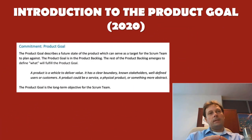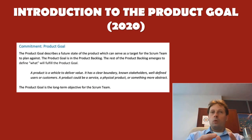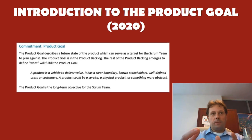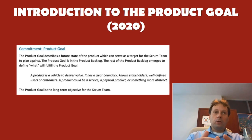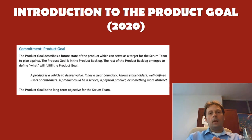A product is a vehicle to deliver value. It has a clear boundary, known stakeholders, well-defined users or customers. A product could be a service, physical product, or something more abstract. And the product goal is the long-term objective for the Scrum team.